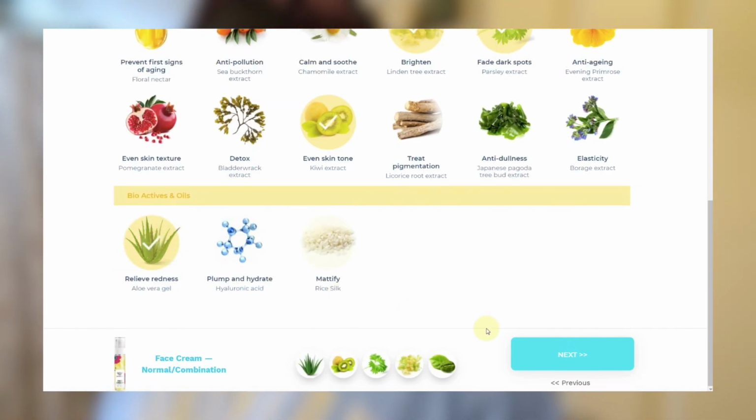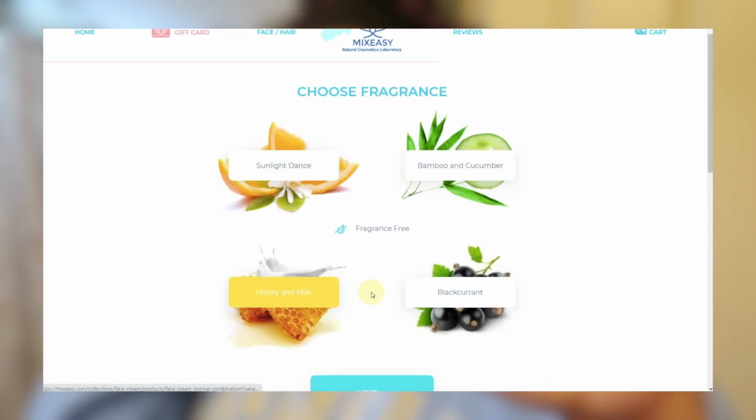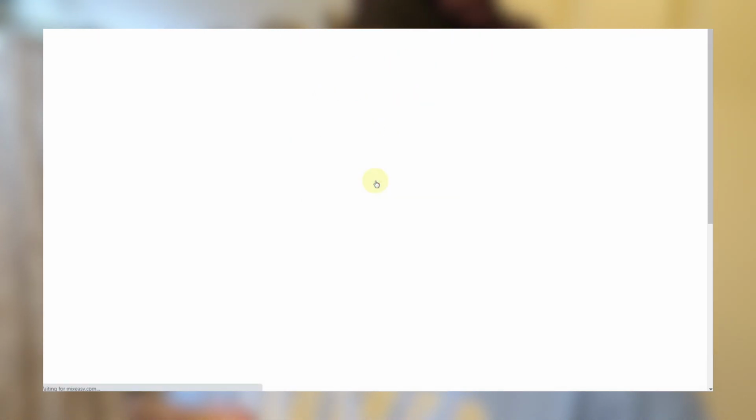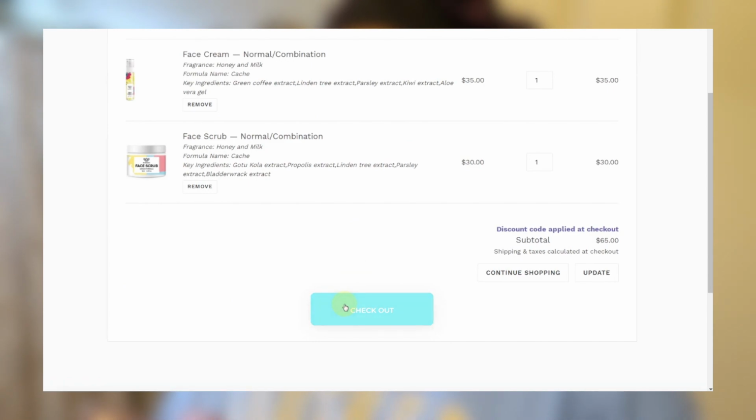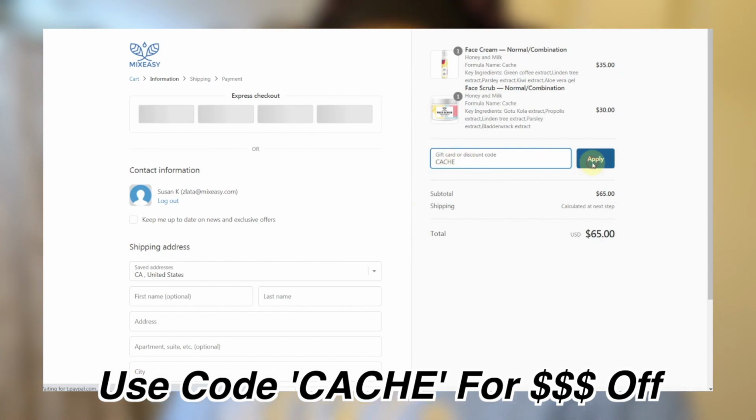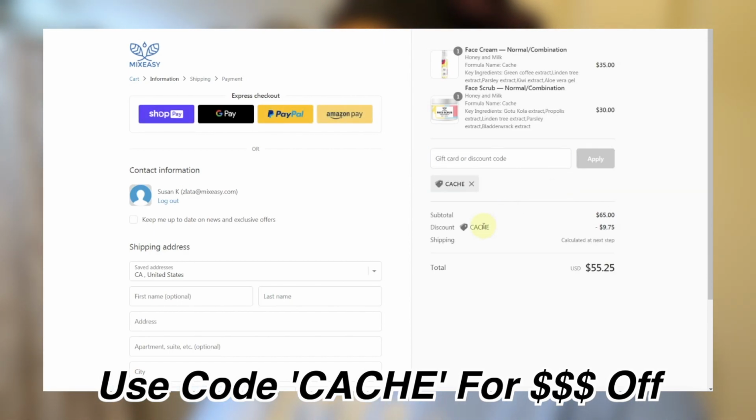So what I'm going to go in with first is the face scrub, and I included in my face scrub gotu kola extract, propolis extract, linden tree extract, parsley extract, and bladderwrack extract. I personally don't remember what all of those were, but I know for sure it was moisture, skin brightening, and just a few other things like that. But you basically choose, like I said earlier, what goes into your skin.